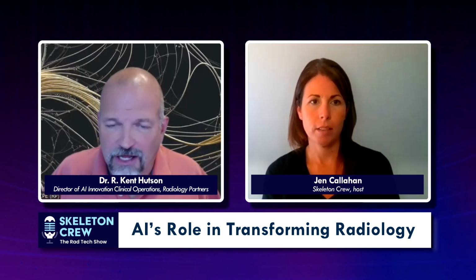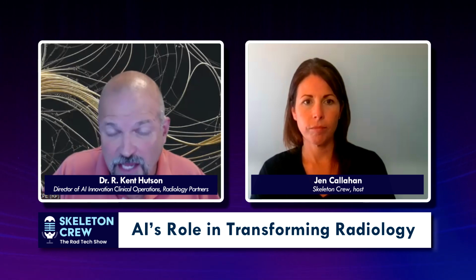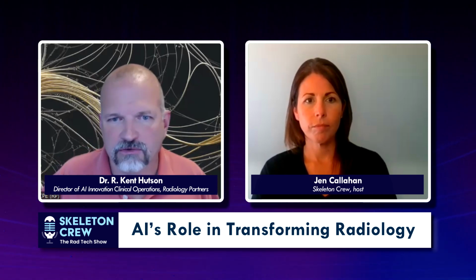For example, we built a cloud-native, cloud-based orchestration platform that takes the images for the CAT scan, whatever it might be, and looks at those images and says, okay, this is a CT of the head. I need to send it to this vendor, this AI model, run it on that, get the result back, and get the result back to the radiologist.